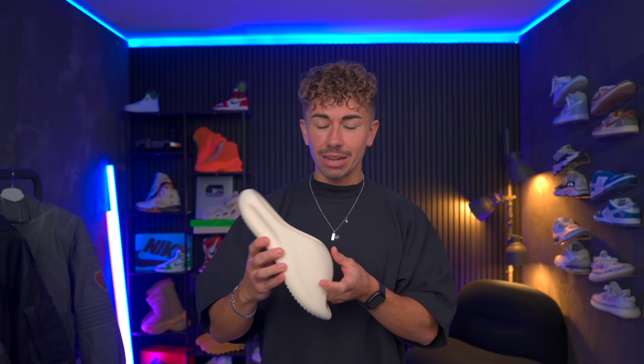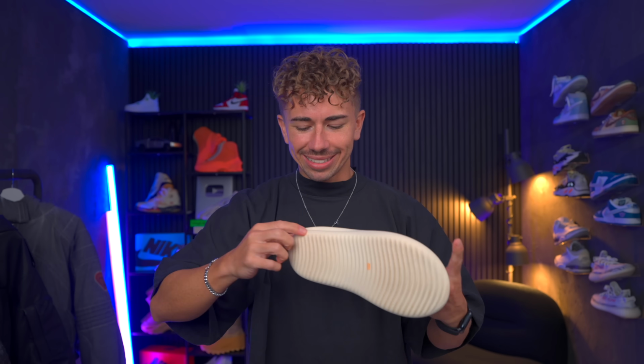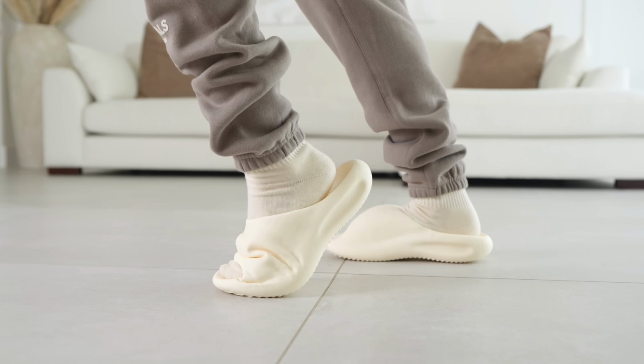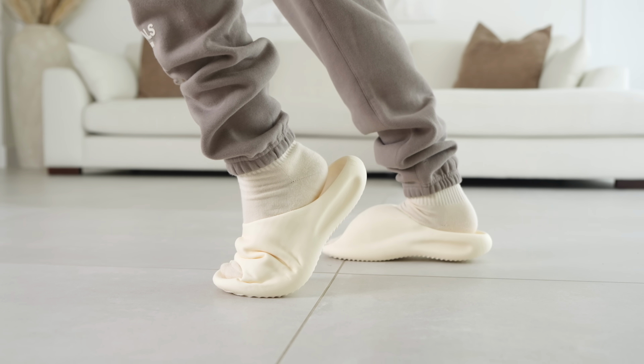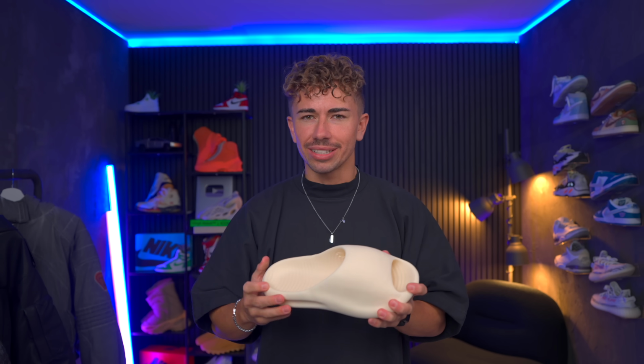I wear them around the house. I wear them out and about sometimes when I'm running errands. You could definitely see some wear, specifically on the bottom and the sides. There's a few marks. But the cool thing about these things is they don't really crease up. Like, I know if I do this, you might be able to see some creases, but they just naturally fade away. So they're not like the Yeezy slides where a lot of those creases end up lasting for a very long time and are kind of permanent.